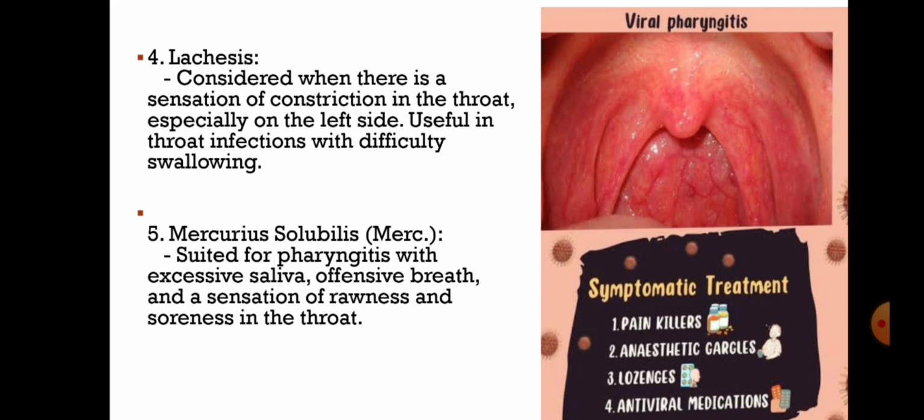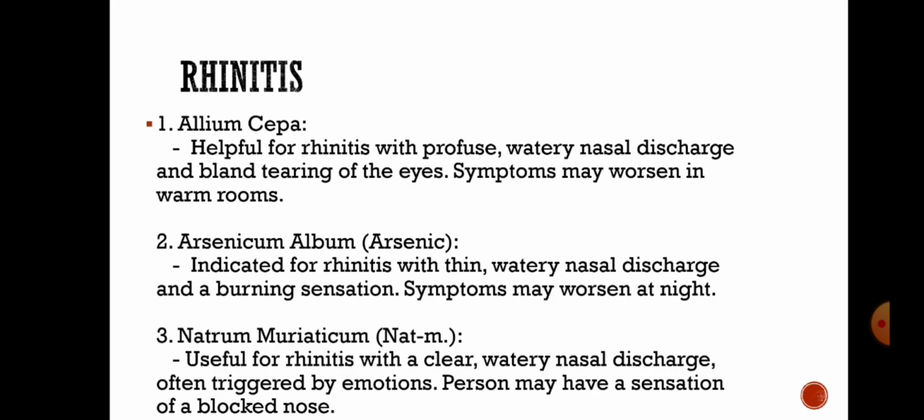Okay. The next one is lachesis, considered when there is a sensation of congestion in the throat, especially on the left side, useful in throat infections with difficulty swallowing. Then it is Merc sol, suited for pharyngitis with excessive saliva, offensive breath, and a sensation of rawness and soreness in the throat. So in this picture, you can see viral pharyngitis. Pharynx is infected. Then the symptomatic treatment, which is given in this picture, is allopathic medications, that is painkillers, anesthetics, gargles, etc.